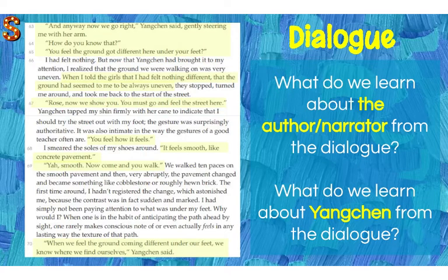And anyway, now we go right, Yang Chen said, gently steering me with her arm. How do you know that? You feel the ground got different here under your feet? So just from that little bit, we could tell that Yang Chen is a confident expert at what is happening right here. And the author narrator is not. She is a novice, but she's also not afraid to ask questions.